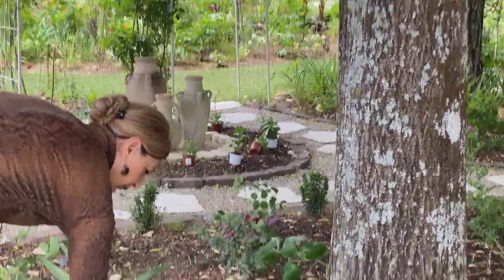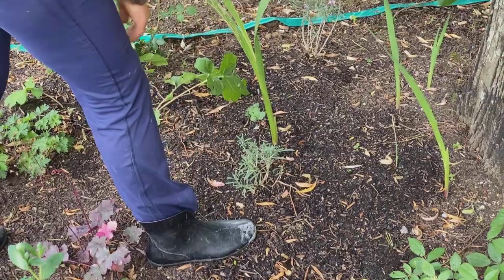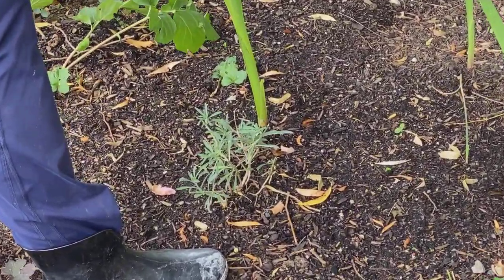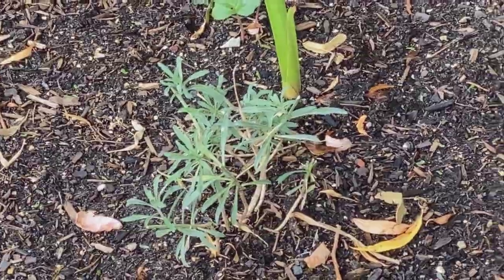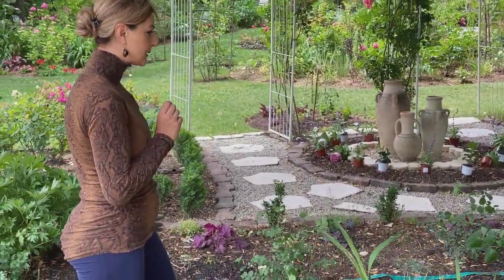Erysimum. It's a perennial wallflower, Erysimum Bowles's Mauve, that has really beautiful amethyst-colored flowers. It seemed to me that they actually do need more sun than they are getting here, so I might move them to a bit sunnier spot.